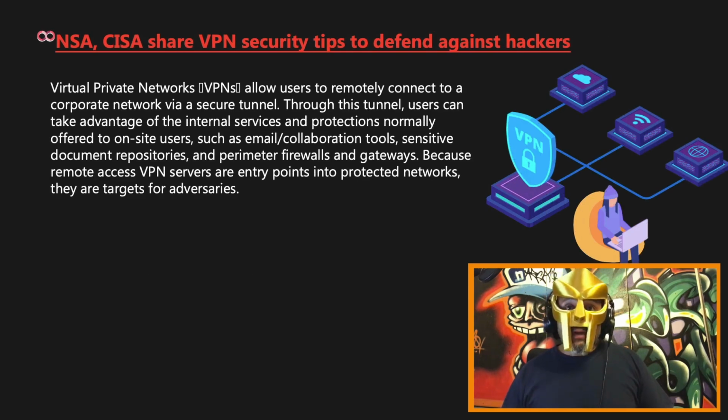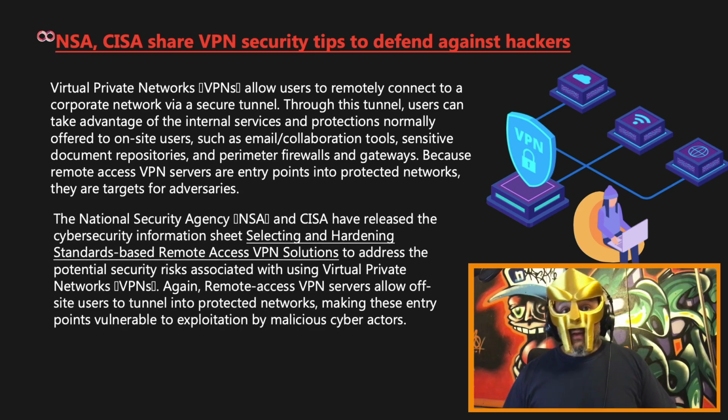Virtual private networks allow users to remotely connect to a corporate network via a secure tunnel. Through this tunnel, users can take advantage of the internal services and protections normally offered to on-site users, such as email, collaboration tools, sensitive document repositories, and perimeter firewalls and gateways. Because remote access VPN servers are entry points into protected networks, they are targets for adversaries. The National Security Agency and CISA have released the Cybersecurity Information Sheet called Selecting and Hardening Standards-Based Remote Access VPN Solutions to address the potential security risks associated with using virtual private networks.